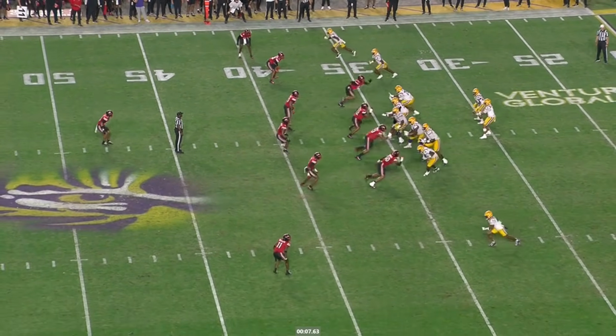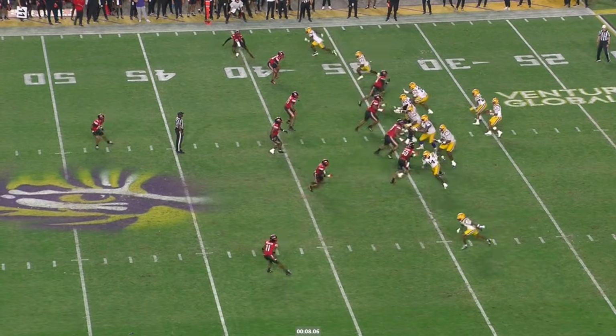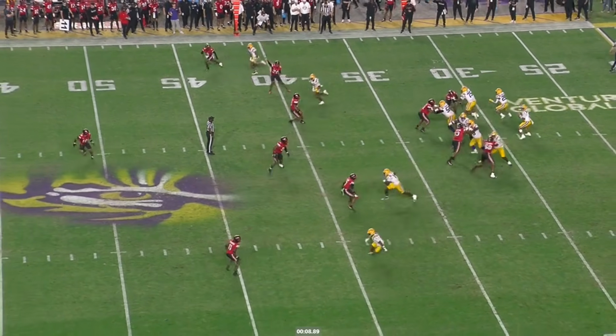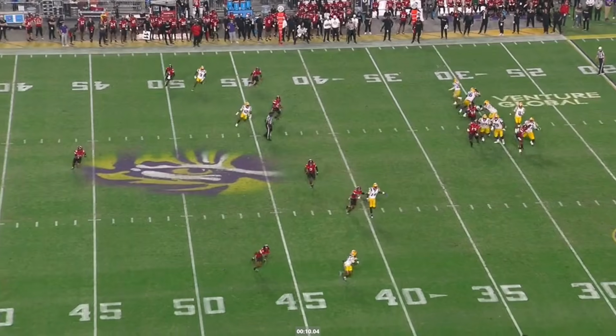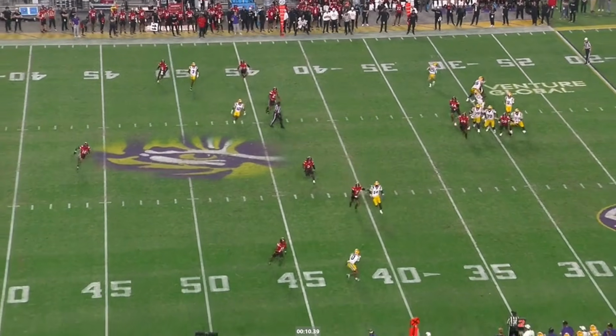Zavion coming to the outside, settles, off he goes. Outside leverage again suggests it is zone. So Zavion, you see him just basically going fast speed out. What's the speed out basically? Rather than being like that, you just run it fast. There's so much distance between him and the corner. He's got loads of time to make this catch with that speed out.